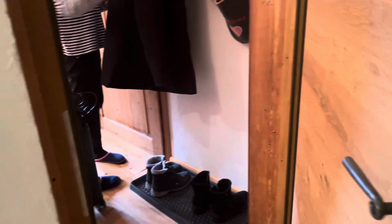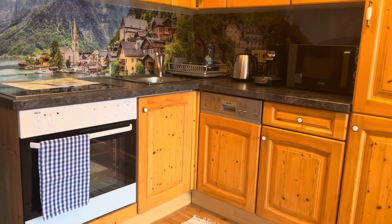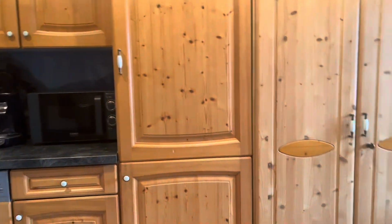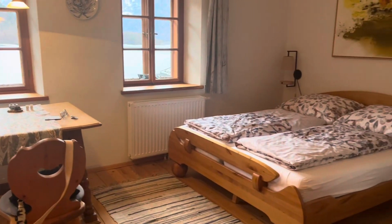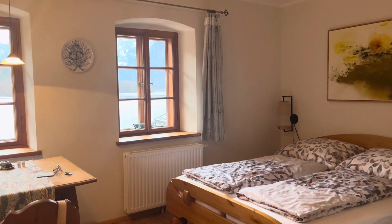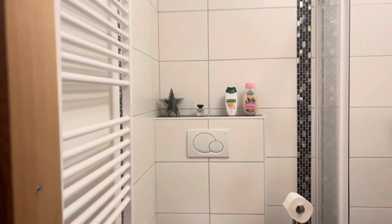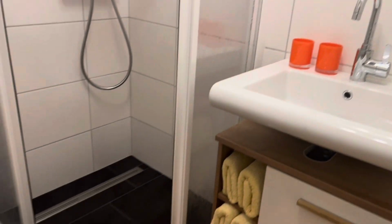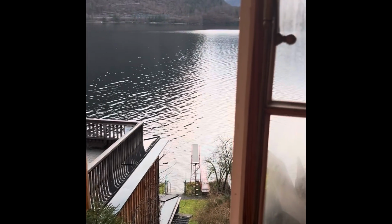Now, I'd like to show you the apartment. It was fully equipped with kitchen appliances and kitchenware. Of course, a table and chairs for dining, a very comfortable bed, and of course, our private bathroom. And just look at our lake view.